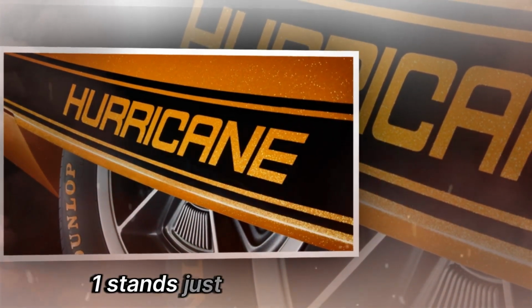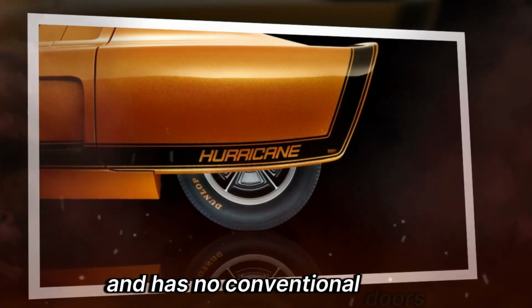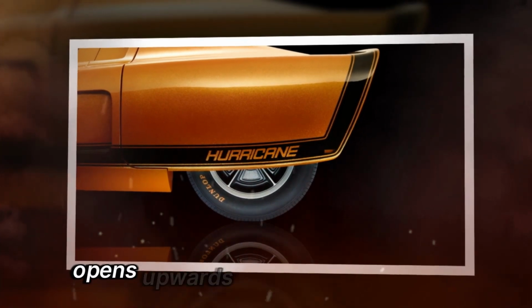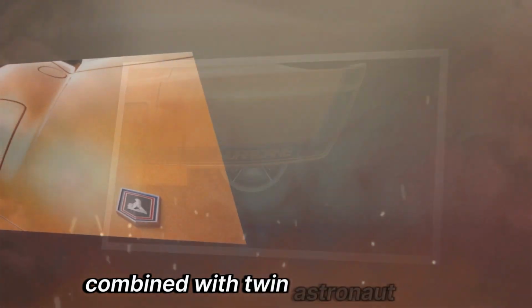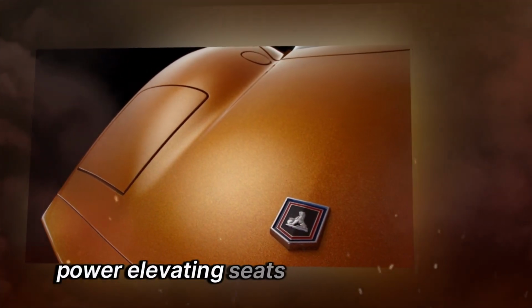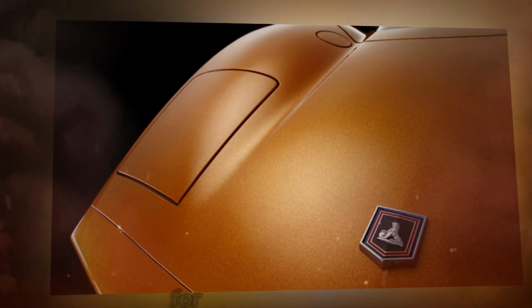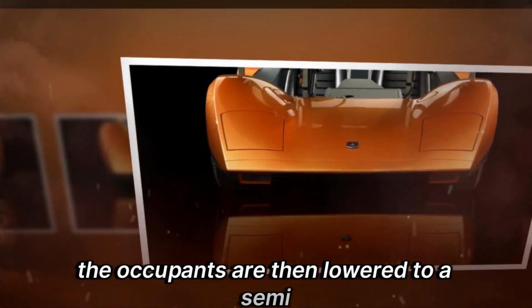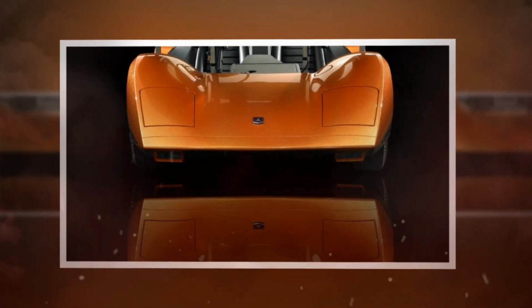RD001 stands just 990 millimeters high and has no conventional doors. A hydraulically powered canopy opens upwards and forward over the front wheels, combined with twin astronaut-type power elevating seats which rise up and pivot forward, along with the steering column for ease of access. The occupants are then lowered to a semi-reclining position before the roof closes over them.